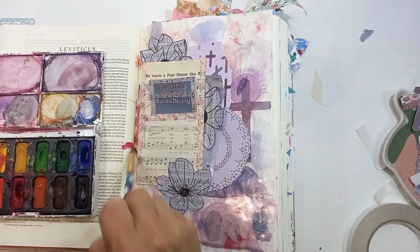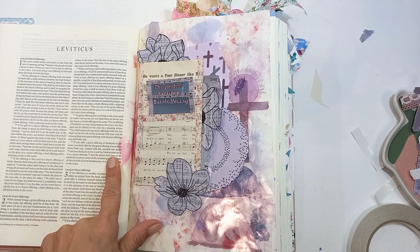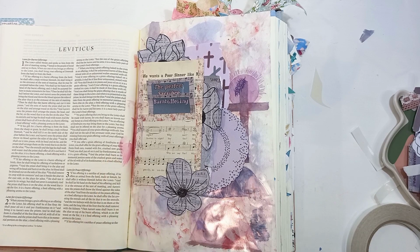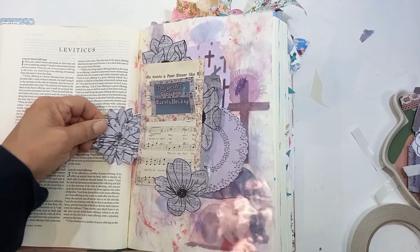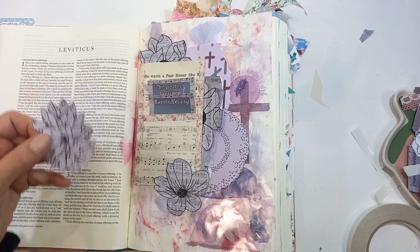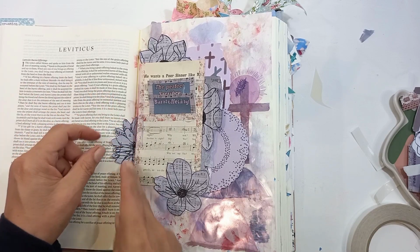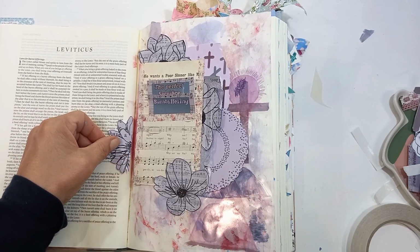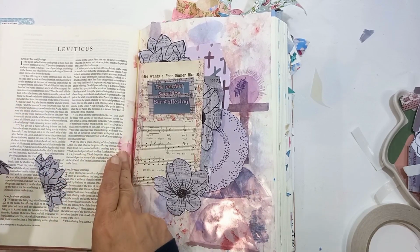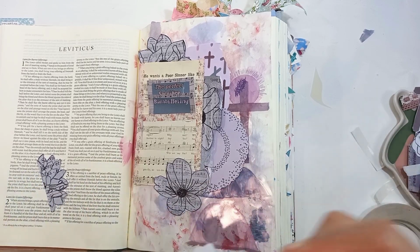Pretend it's supposed to be, ooh. Okay, see what I've done now. So I think what we need to do is maybe pop a flower in there, cut it in half, and pop a flower there. This is now exactly what I didn't want. As I often say, this is not my study Bible. This is just my art Bible.